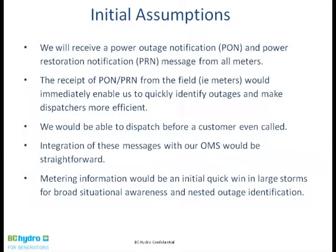So with those assumptions, we moved full speed ahead into, let's start implementing this solution and see where we can go. And this is where we engaged Bridge to help us plan out a bit of a roadmap for this particular initiative and help us identify some of the solutions and logic that we might want to try and apply.